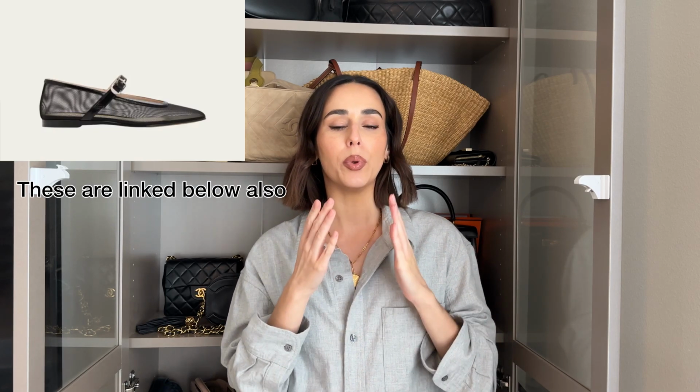I really loved that the shape of this one was, again, not that round toe. It had more of an almond shape, almost a little bit of a point, but not super pointy. I really like the shape. I liked that the vamp kind of went to a V. I just feel like that was very flattering on the foot. So really beautiful, hard to get your hands on.